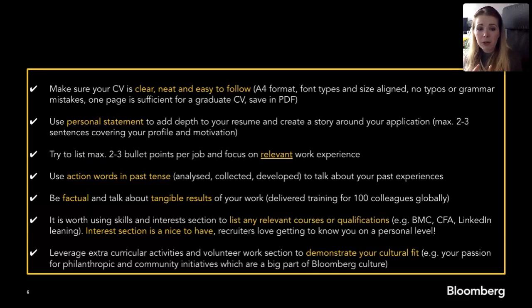And then last but not least, I would encourage you to use the extracurricular activities section as a way to demonstrate your cultural fit. So if you know that your future employer is very keen on charity work, like we are here at Bloomberg, or if you know that they are very keen on teamwork, then you may want to include activities and experiences that would again demonstrate that you've already had experience in those areas.